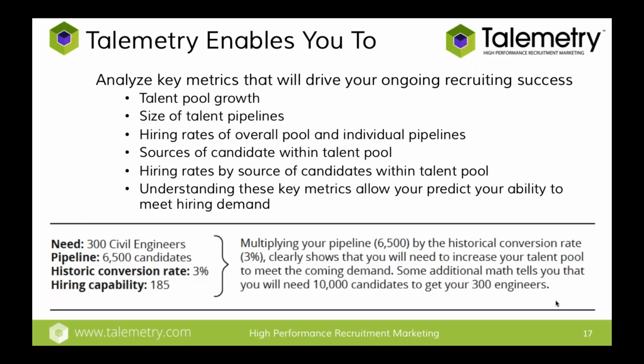So look at the little case study down here at the bottom, right? So let's say you need 300 civil engineers. You've got a pipeline of about 6,500 candidates. You know, because of the past data, that your conversion rate's about 3%. So right now, your hiring capacity is about 185, right? Because you've only got 6,500 candidates. So what you've got to do then is go out and build that pipeline so that the ratios are going to meet your predictive hiring requirements.